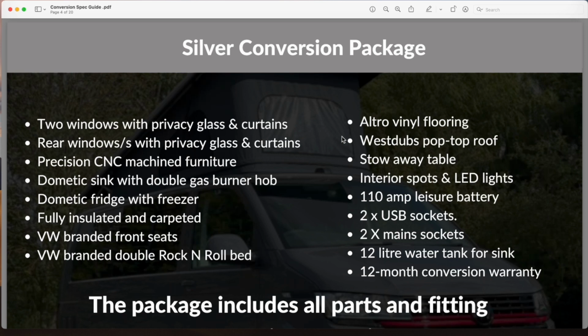And with all of our conversions, we offer a 12-month conversion warranty. So if anything should go wrong with any part of the conversion within the first 12 months, you can bring the van back to us and we will sort out the problems for you completely free of charge. So this just gives you peace of mind that if something should go wrong, we'll sort the problem out for you. Okay, so that's the main conversion package.